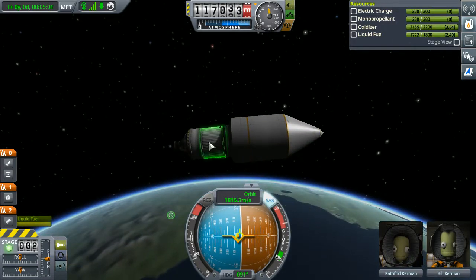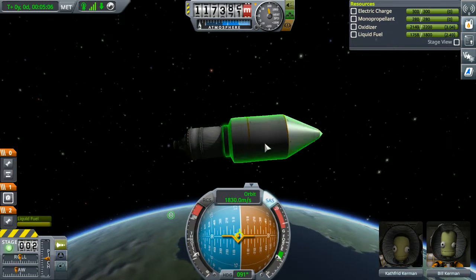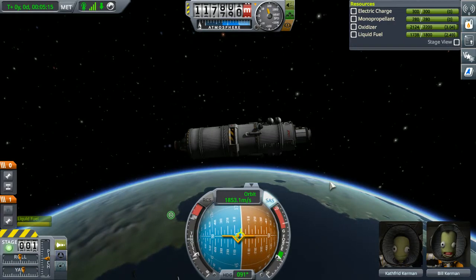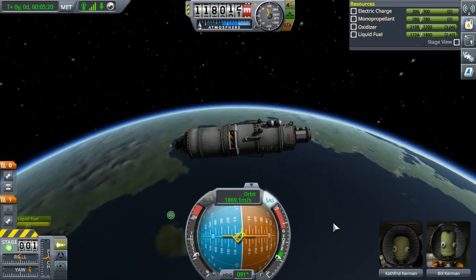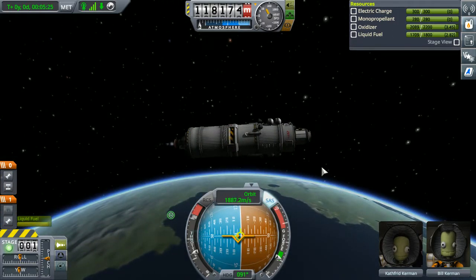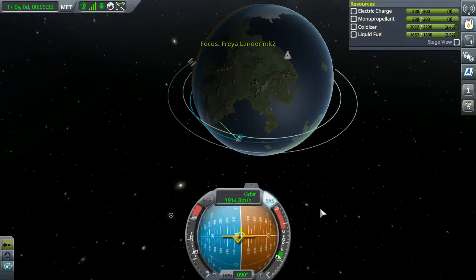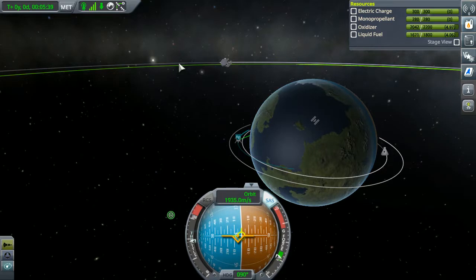Okay, I gotta be careful here because we have about half as much fuel as I see up there. Because remember, this thing also has its own... In fact, let's deploy the fairing. There we go. Alright. Not entirely certain that this is going to easily make orbit, but I mean, it should be okay. We are still ahead of our apoapsis, although not by much. Speed up.